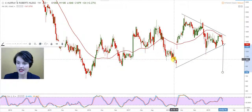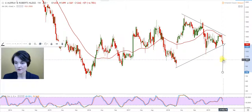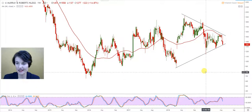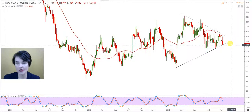Yes, this symmetrical triangle has been built for longer than a year. So yes, it can take another year before that triangle plays out. But this is the possible target for that formation. I would be careful to enter around these levels. I would keep an eye on that lower band. If that level changes into a resistance on a weekly close, I might consider making a decision on Murray's.